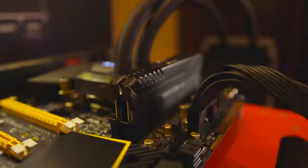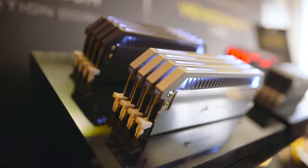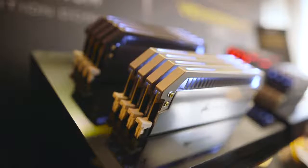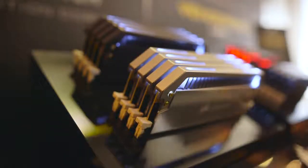They are DDR4 at 3200 megahertz, so fast RAM. It's basically like LPX memory underneath the Vengeance LED DDR4, and the Dominator Platinum is the more high-end, really cool looking DIMMs with an aluminum top piece and this additional lit top bar.